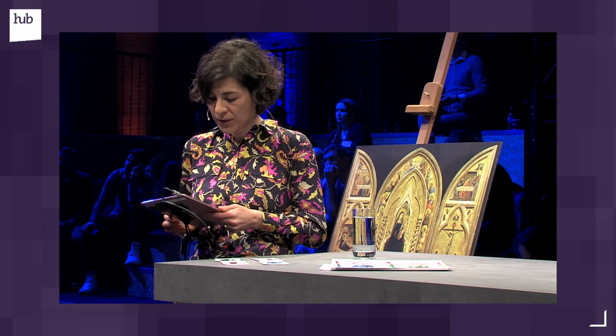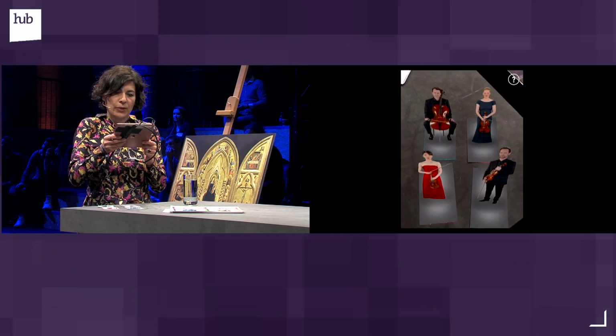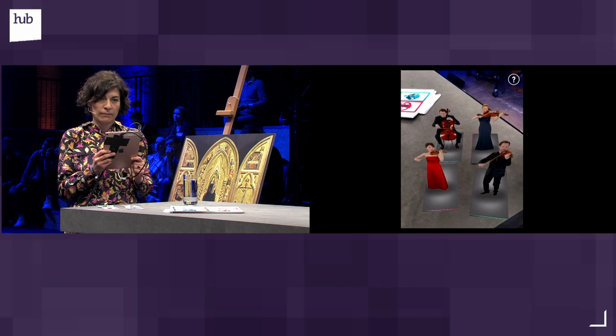I have these 4 play cards. You have to download our augmented reality app, Konzerthaus Plus, for free in the stores. You open it, and then you put it on the cards, and the Konzerthaus Quartet appears.